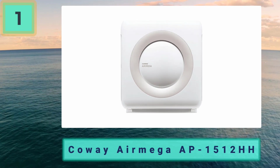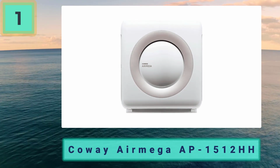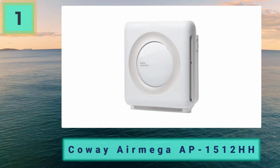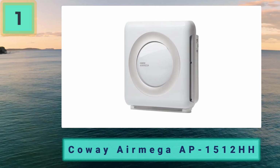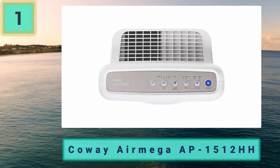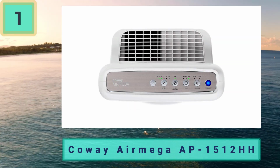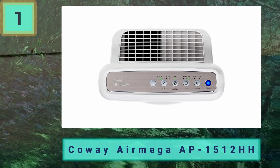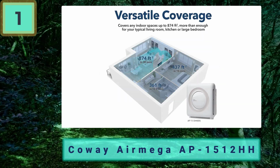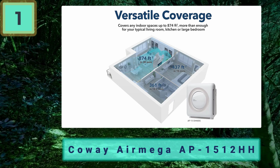Coming in number 1, Best Air Purifiers for Large Rooms, the Coway Airmega AP1512HH is number 1 in our Best Air Purifiers of 2022 rating. It is one of 3 Coway models to make our rating. Though compact, the AP1512HH, which also places at number 1 in our Best Air Purifiers for Large Rooms rating, can cover spaces of up to 361 square feet.